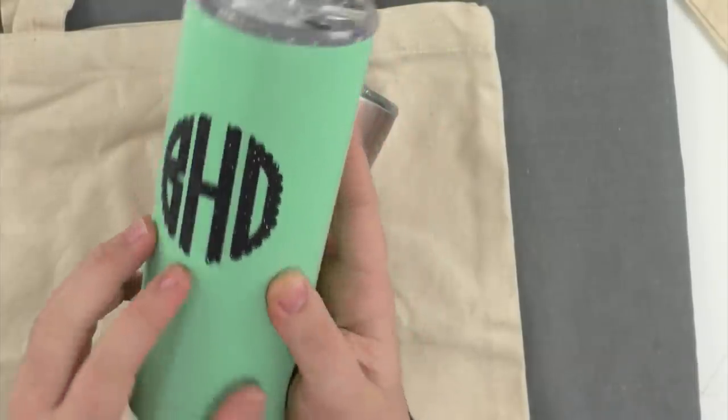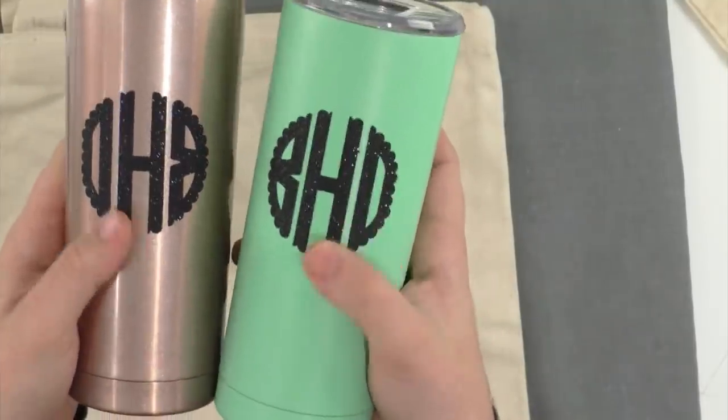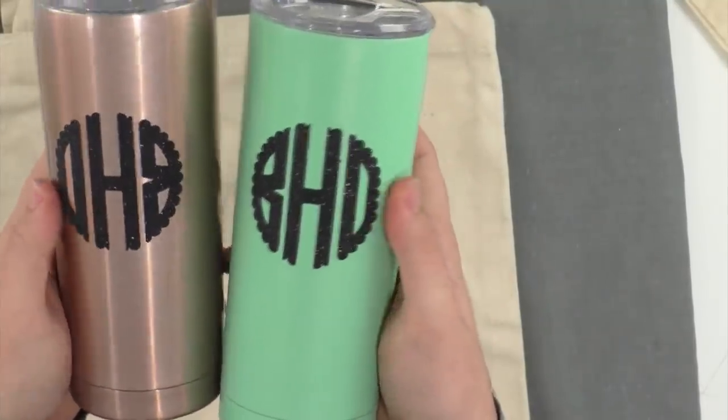But isn't that the coolest thing ever? Like, it's stuck on there. And those are two different, like, one's shining, one's matte. Whoa. I just thought that was super cool.